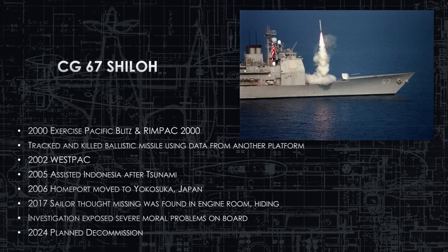He was hiding. An investigation exposed that there were severe morale problems on board. So something happened to this command after it was forward deployed to Japan, and that may not have anything to do with it, but the command climate degraded over a 10-year period to the point where we had enlisted men not showing up for work, but not leaving the ship either, just basically walking around the ship, avoiding anyone they may know somehow, hiding during musters and field days and whatever. And he hid on board the ship for a period of time until he was eventually caught.